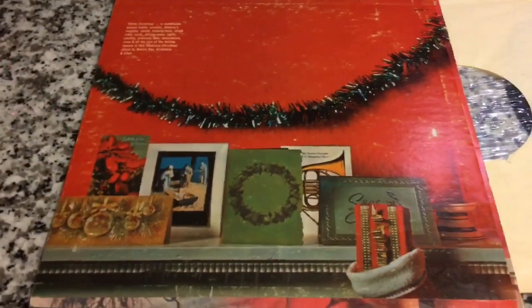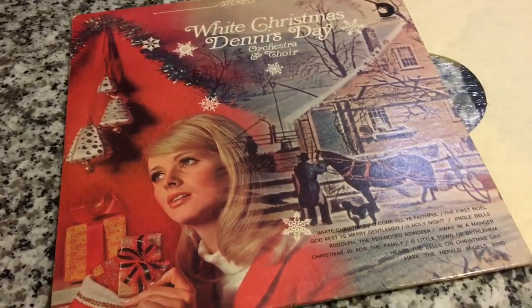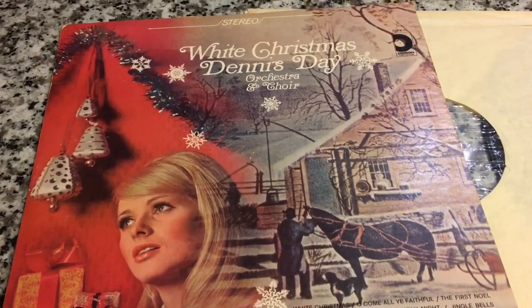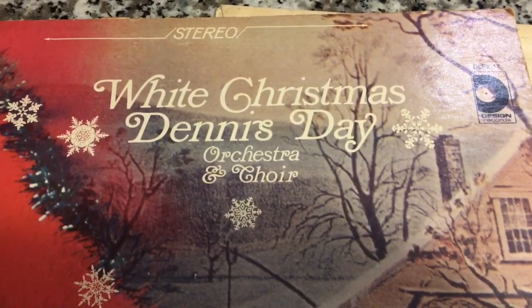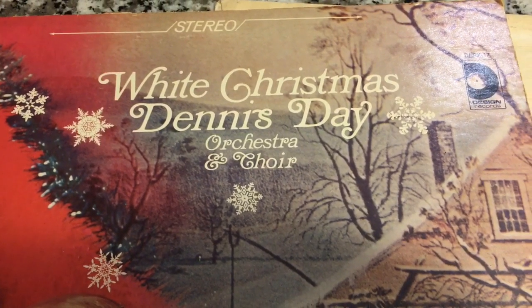In fact, when you start playing this record, it opens up, if I remember right, with Jack Benny playing his famous violin. And for those of you that don't know or don't remember, Jack Benny was famous for being a horrible violin player, but he loved to do it. So, because of his associations with Jack Benny, Dennis Day would feature him, and vice versa. So, again, a pretty cool vintage thing.